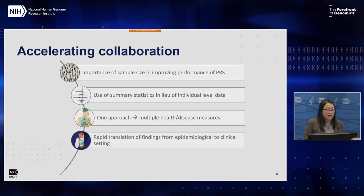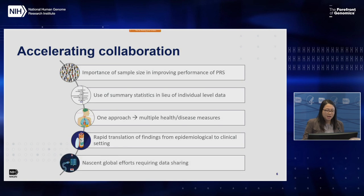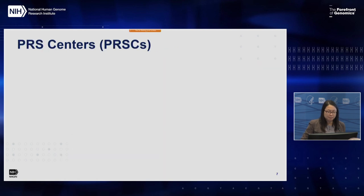There's been a real appetite for translating what have typically been epidemiological studies in PRS to the clinical setting, and we think that this is a good time to be generating these kinds of data for use in translational settings. And then finally, we're aware of a number of nascent efforts to get global cohorts together, and they've identified some of the challenges related to data sharing. We think that having an RFA in this area would really help incentivize those efforts to get going.